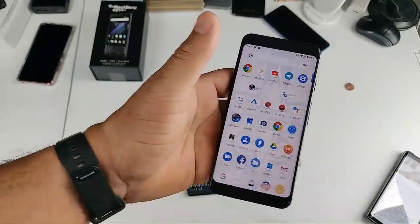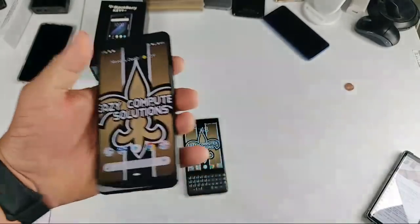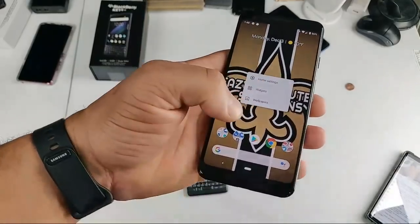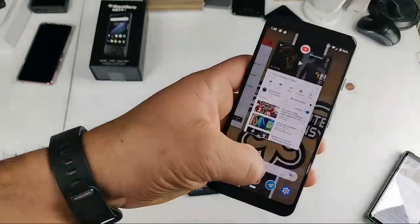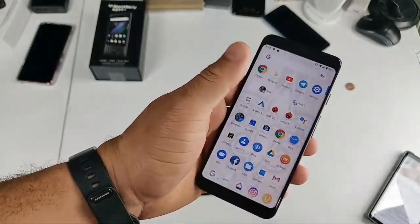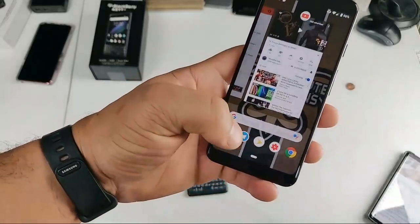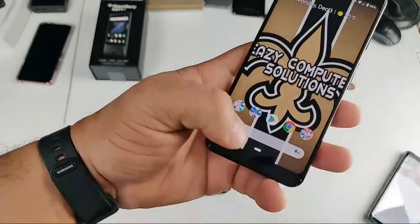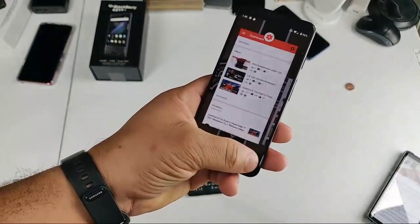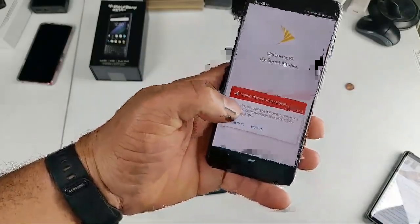I know I'm beating a dead horse here, but this is what's going to happen if these companies don't skin Pie. I mean, it's not ready here, man. You have to swipe up twice to get to your app drawer. I don't know what you guys are going to say. Well, just do it like that. I mean, that is stupid.